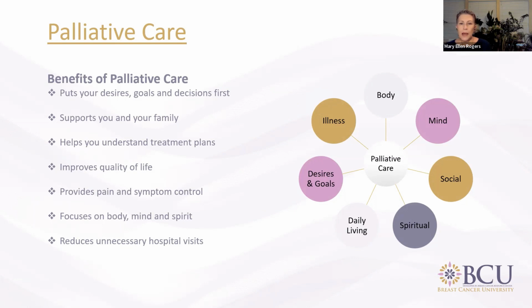Because palliative care has so many benefits, we recommend you begin seeing a palliative care doctor early in your diagnosis and treatment. Palliative care is often compared to hospice, but these are two types of care that are very different. They serve two very different purposes.